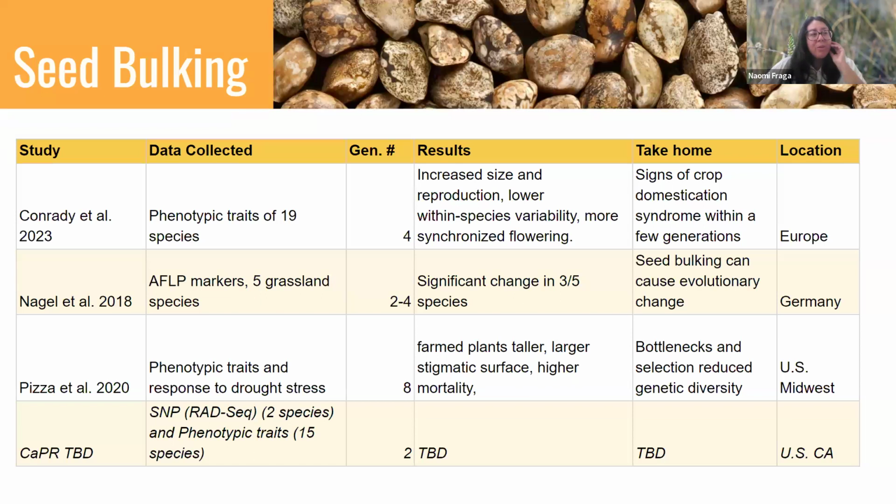So there have been a number of studies that have looked at these consequences of seed bulking. And so I went and found as many as I could. There weren't as many as I would like. I would like to see more of these kinds of studies, but there's some interesting diversity of studies that look at different kinds of data and take place in different parts of the world. And I think they tell kind of similar stories.